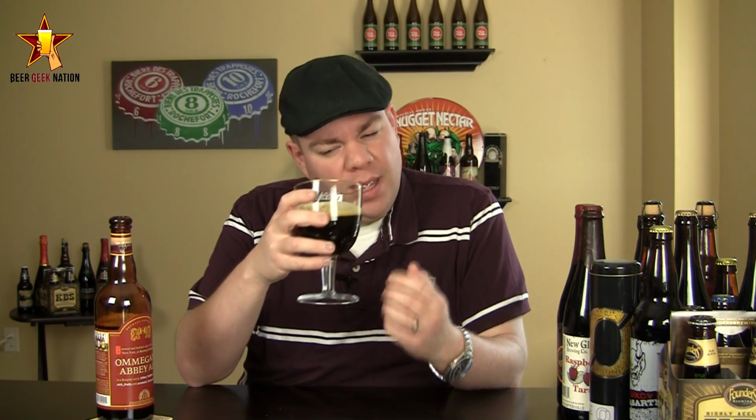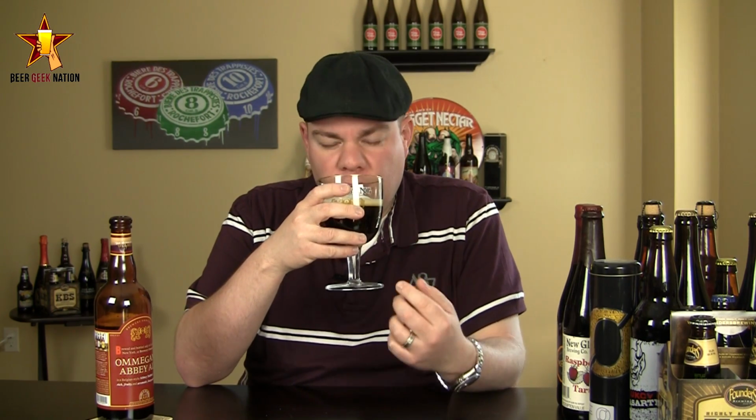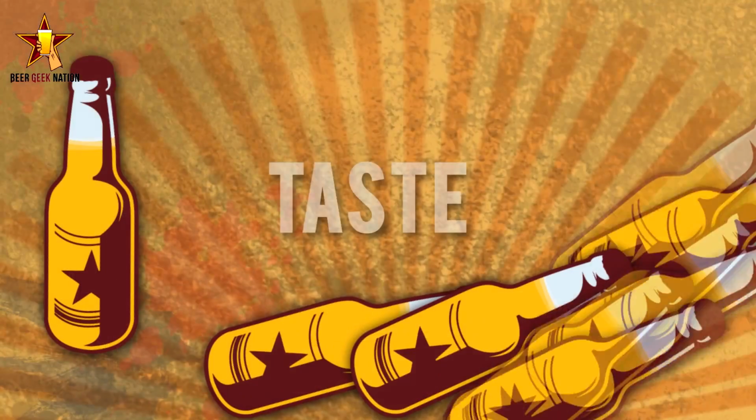All right, guys, so the aroma on the Ommegang Abbey Ale. Wow, big, fresh dark fruits, figs, raisins. It almost smells like a prune juice or like a raisin juice. Big bready sweetness, a caramel roasted quality to it, like just a cinnamon raisin bread. Nice kind of effervescence in there as well to freshen it up, lighten it up for a heavier beer. If you've ever wanted to smell dark fruits in a beer, this is for dark fruits in a beer.